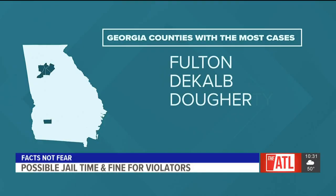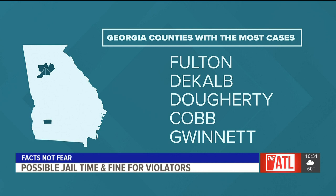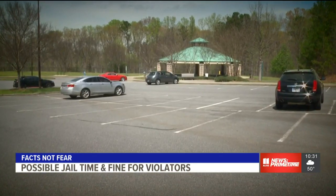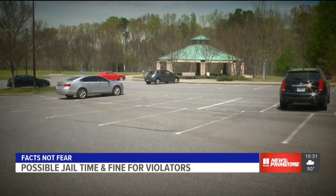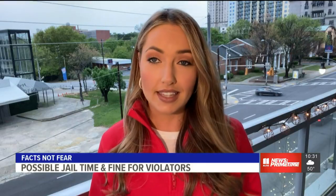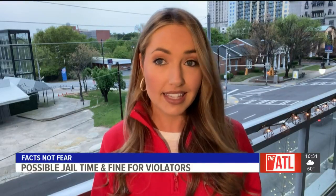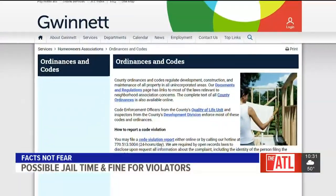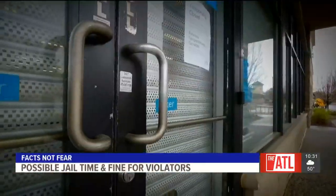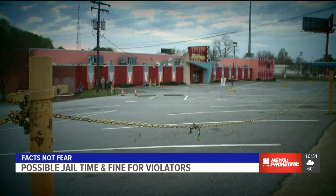They're taking these strict measures because Gwinnett County is a hotspot in Georgia, ranking in the top five of counties with the most cases. The stay-in-place order went into effect over the weekend and covers all 16 cities in Gwinnett County. We have worked together to slow the spread of the virus. Now, I asked the county how they plan to enforce this. They said law enforcement is not the lead here. Code enforcement is. They'll be making sure non-essential businesses are complying and helping essential businesses with their social distancing.